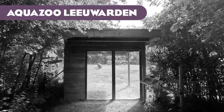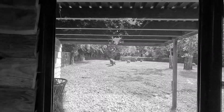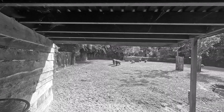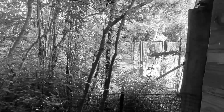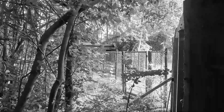So let's move on to some generic mixed Malayan tapirs, starting over here with AquaZoo in Leeuwarden, where they have a mixed enclosure with the tapir, capybara, and the agouti, I'm pretty sure. And over here we got a little peek of their backstage holding. So they got a little outdoor holding, and there's an indoor stall over there as well.